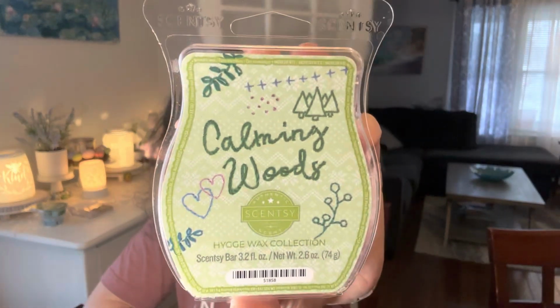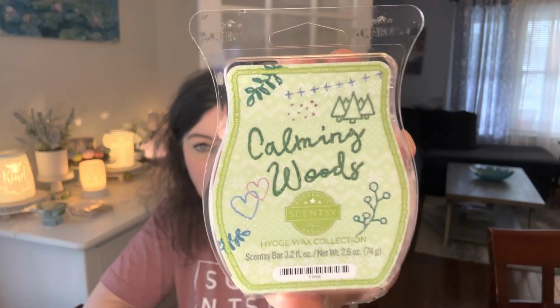And the next one is melt a green scent or wax for St. Patrick's Day. So I went with the Hugga Collection Calming Woods, and I was so excited to get to try even just 2 bars from the Hugga Collection. So excited. I'm so grateful I got to try this.